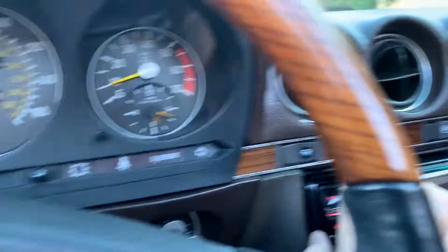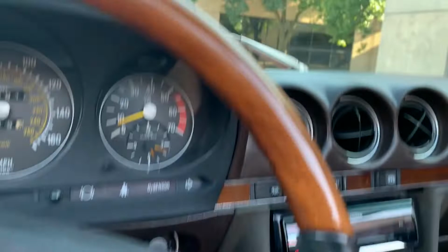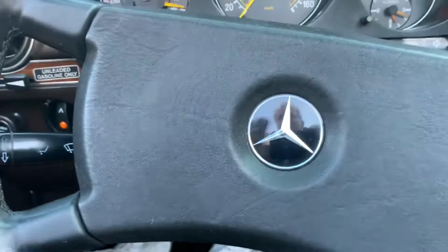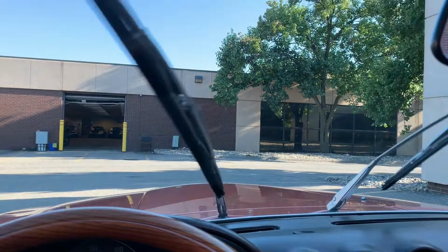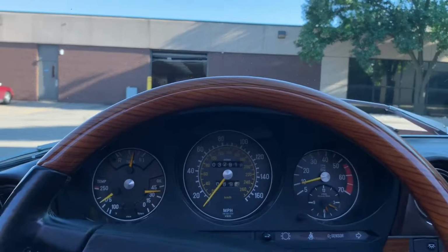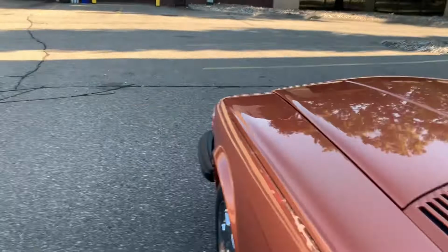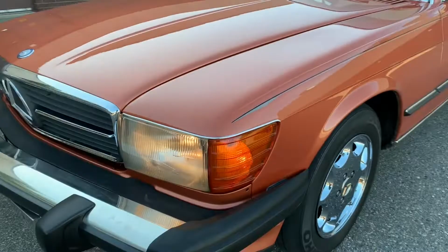The defroster is operating bi-level. All that seems to be working just fine. Wipers. Delay. First position, second position. Let's get our lights on. Oil pressure is still between 30 and 45. Temp's coming up about 180. I'm going to let it idle for a few minutes before I pull it back in the building. I said I wasn't going to bore you with lights, but here they are anyway.